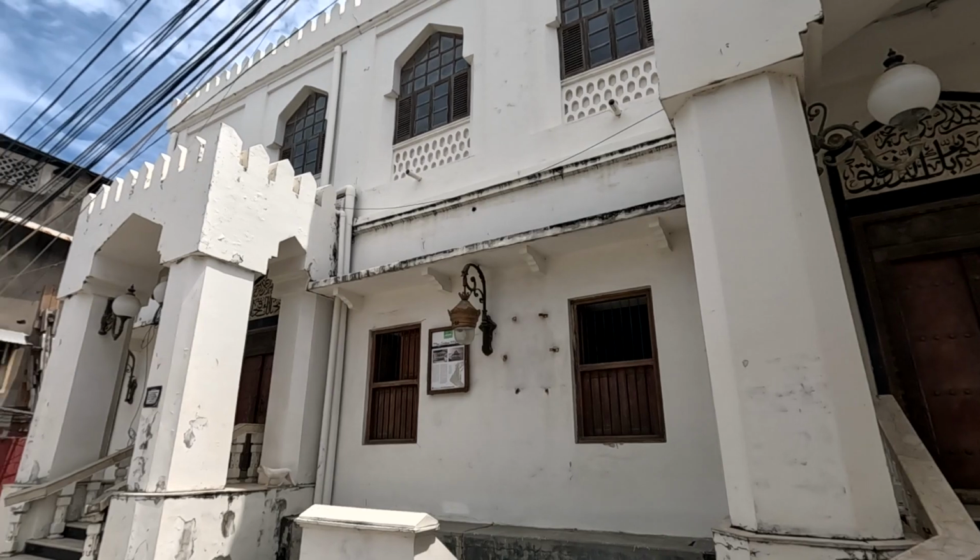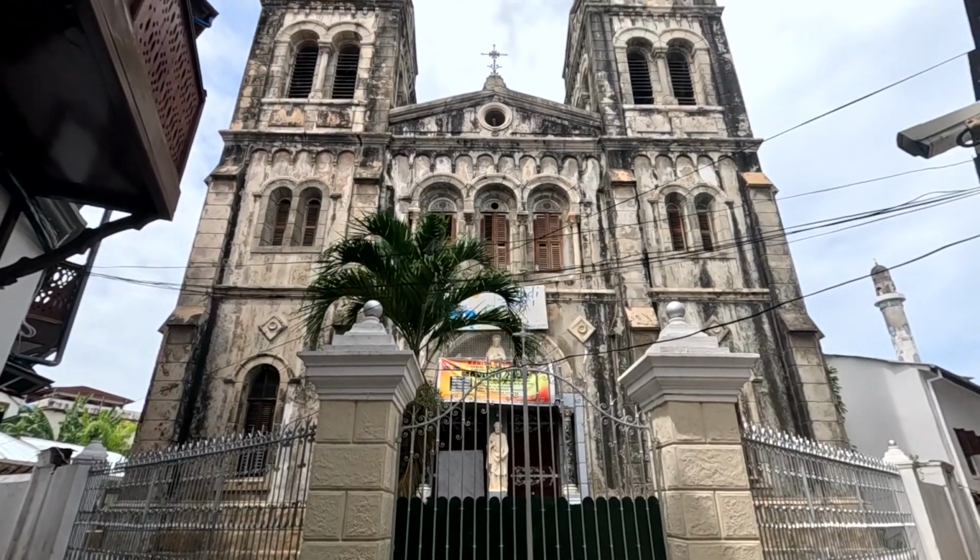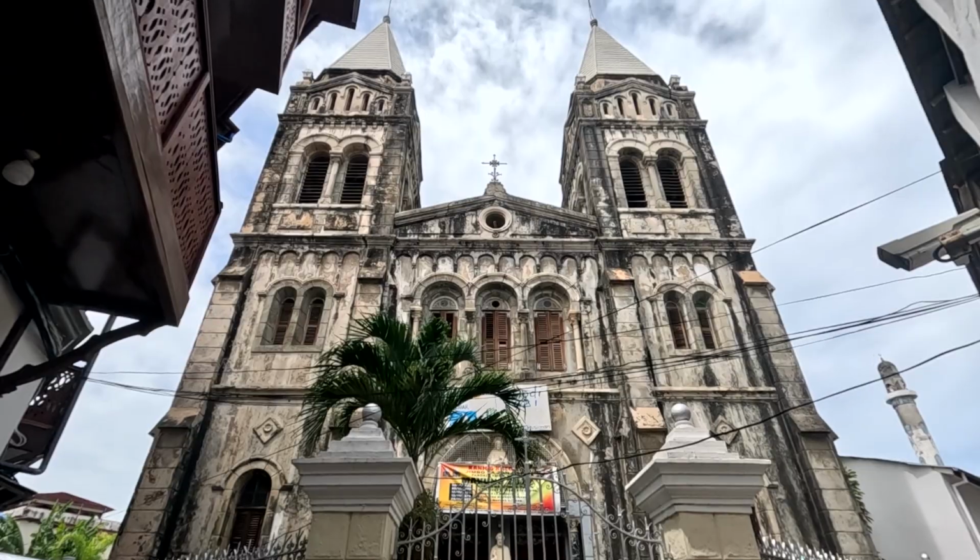But taking it all in together and seeing them all side by side in coexistence, all a part of one building, one neighborhood, one city, that's exactly what the Zanzibar experience is all about.